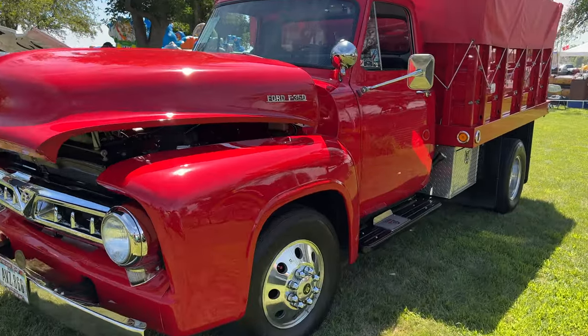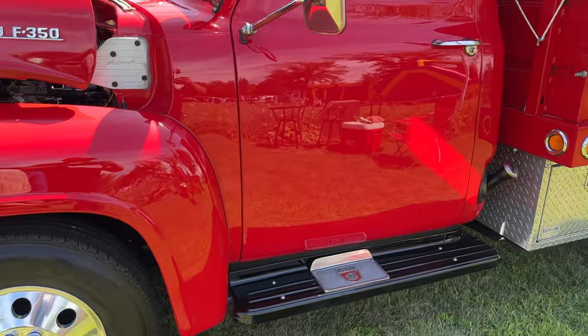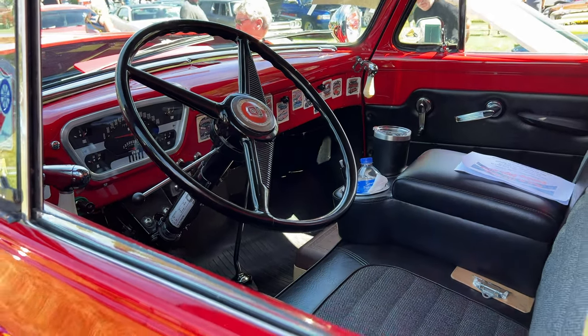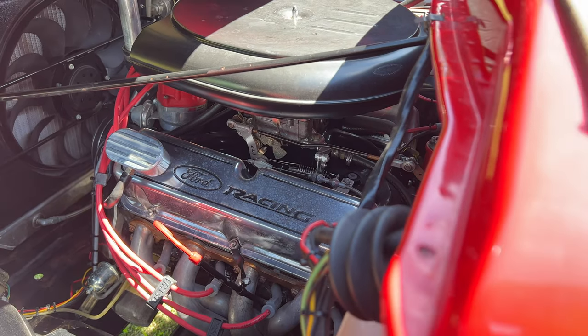I love these old work trucks when people restore them. This one looks like it's on a modern chassis though. Maybe it's just on modern wheels. The interior looks pretty original. Looks like they've stuffed a pretty big engine in there to get this down the road.